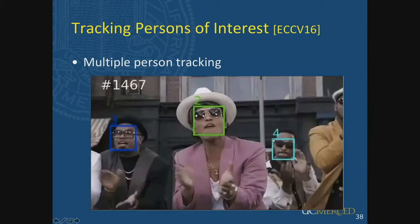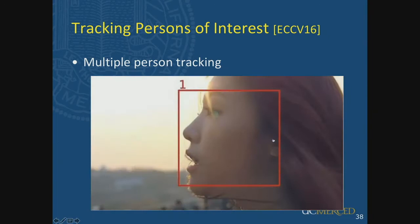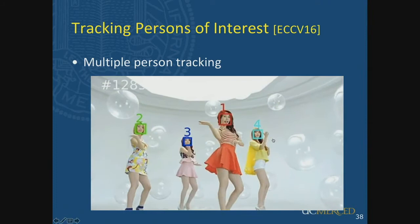Yes, and only some of them would have different dresses between shots. Again, you cannot use dress or hair as context to figure out who is who.